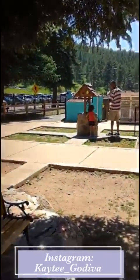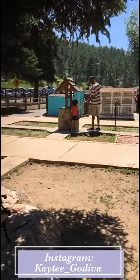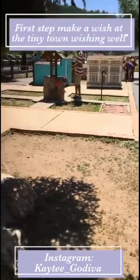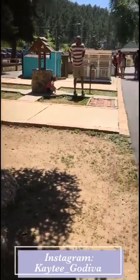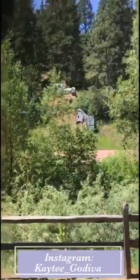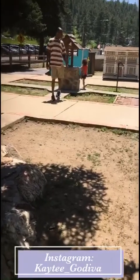It's like literally a tiny miniature version of places in Colorado. They're about to make a wish in the Tiny Town wishing well. It's even got buildings up there because the train goes by it. It's so much fun. It's so cute. You can bring your own picnic lunch.